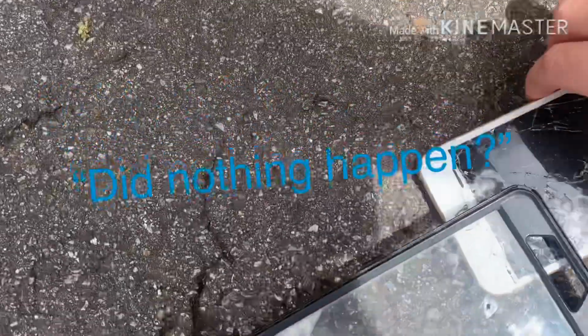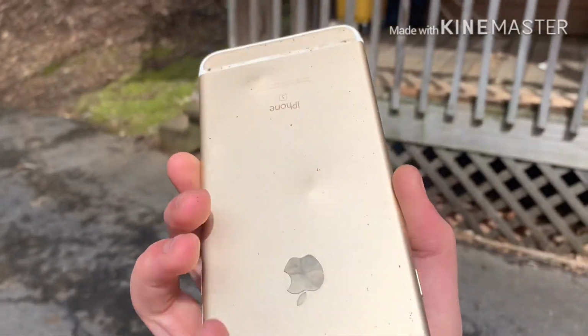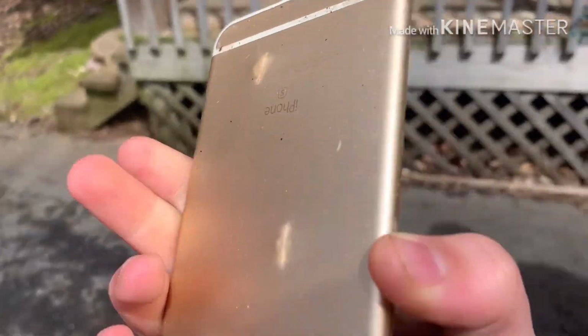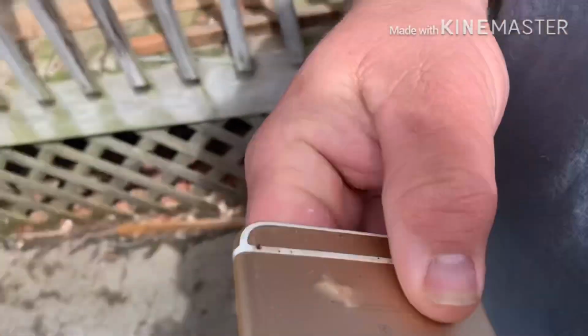Oh! No, the whole screen is cracked. The back is. Look. The pellets went all the way through. Well, not really. They hit the back of the glass. Holy. That's actually pretty shattered.